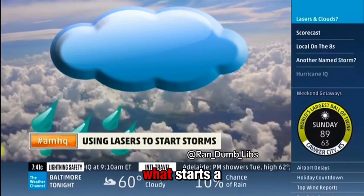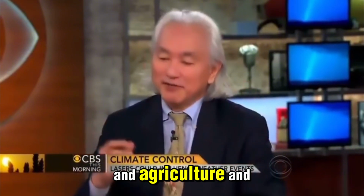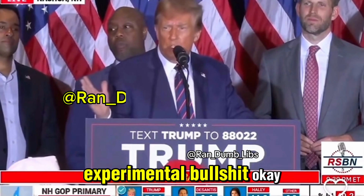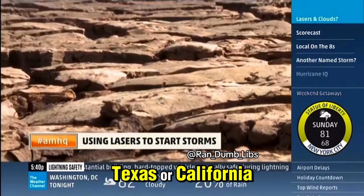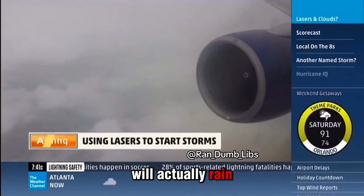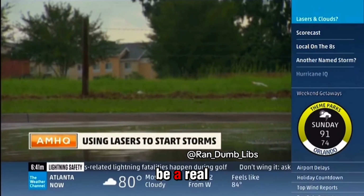In theory, that's what starts a storm. This is potentially a game changer in agriculture and flooding and even hurricanes. All of them could be subject to weather modification. Wow. That's crazy. But this is experimental. But what if you could pick up all this rain and move it where it's needed? Texas or California? And in about an hour's time, someone in Mississippi is going to get wet washing. It will actually rain. In the near future, a push-button storm starter could be a real thing.